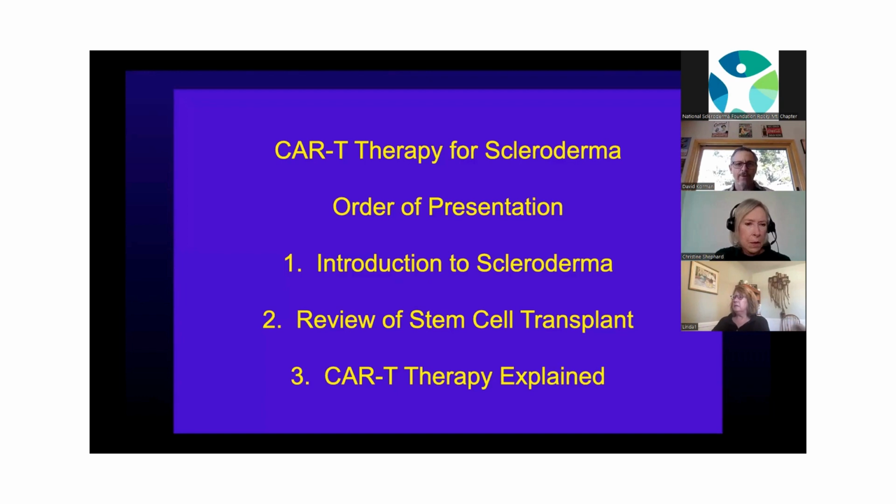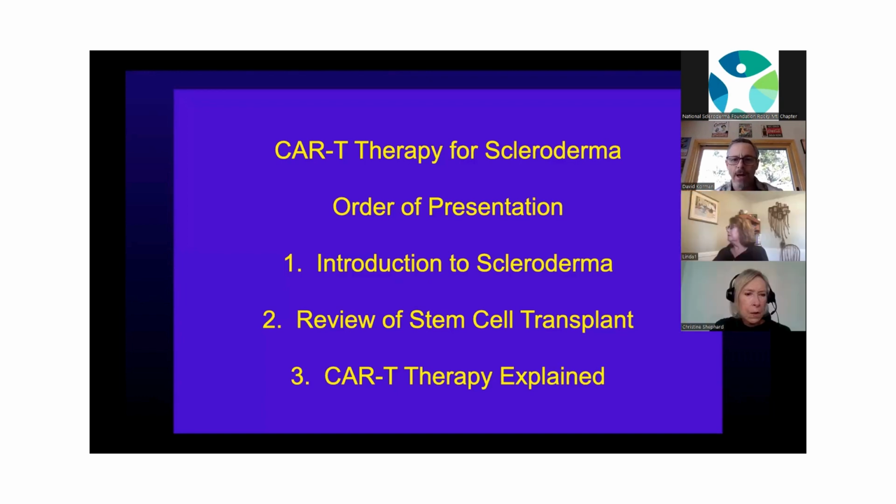Today we're going to be talking about CAR T therapy. I will start as the rheumatologist of the group, talking about scleroderma and how it pertains to these future treatments, including CAR T. And Dr. Nash will then review stem cell transplant treatment and then CAR T therapy.